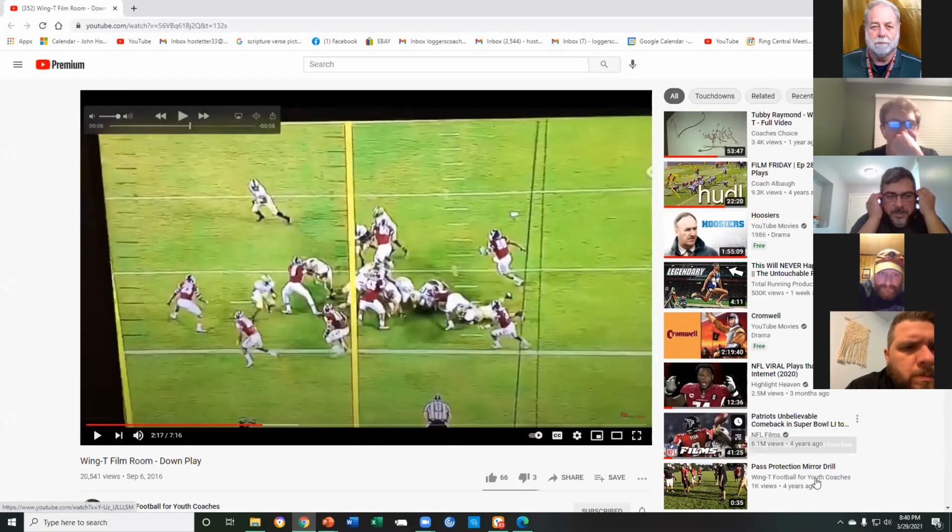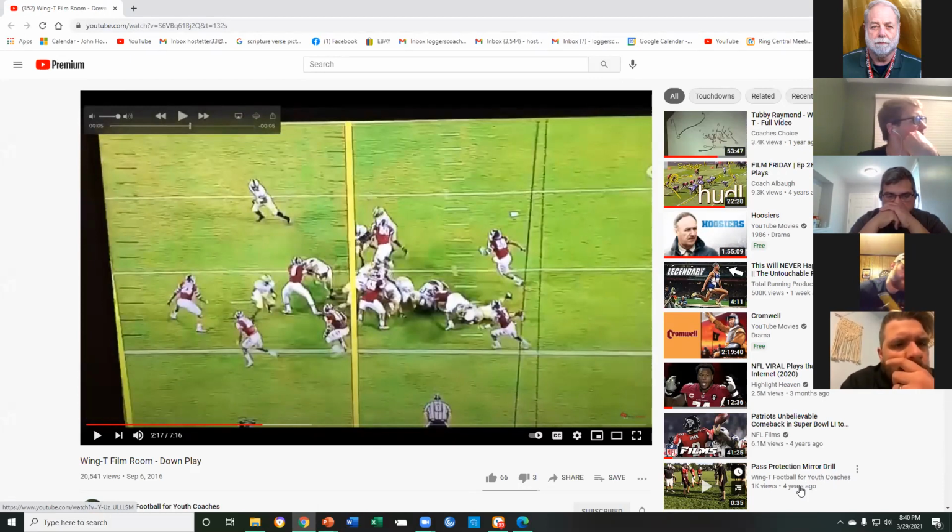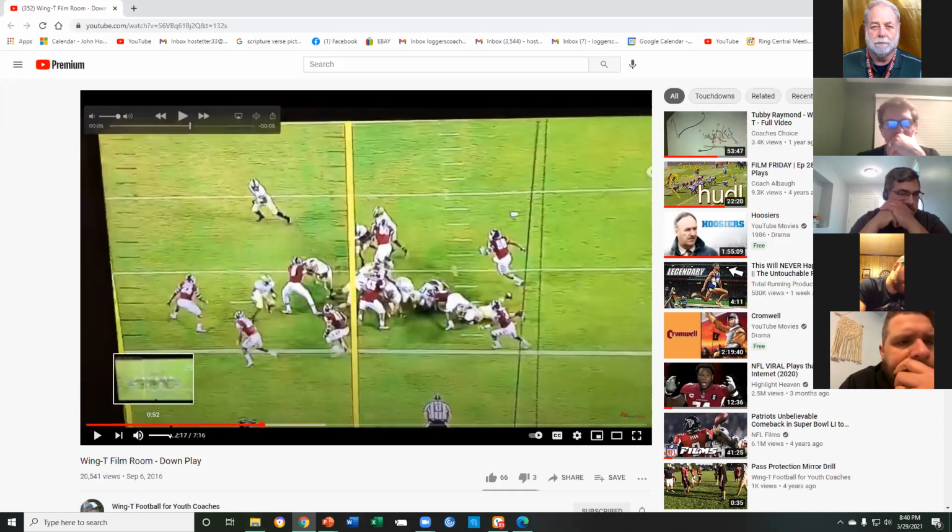So we're running down right here. This is down, not Sally. And by the way, all these formations, all these plays are to the strong side, the tight end side. The same plays can be run to the weak side. They're a little bit different. And on the weak side, it would be called belly as opposed to down.